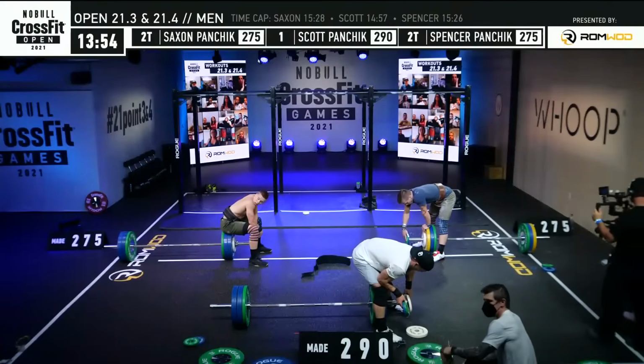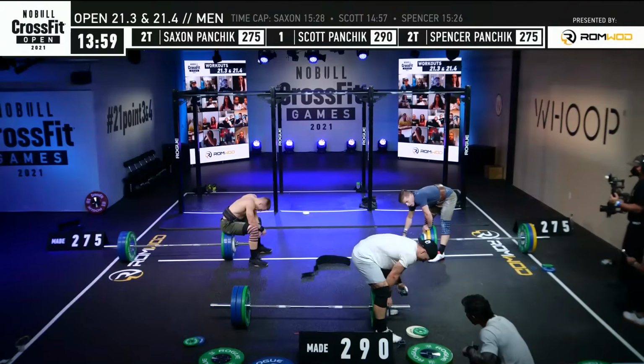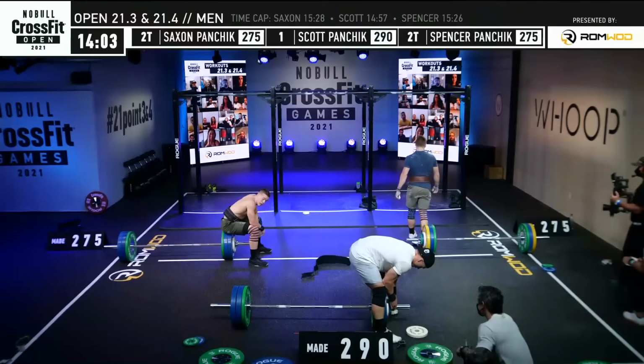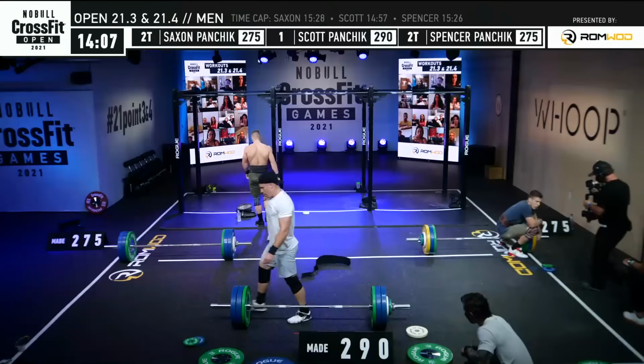Yeah, I think if you really want to compete with the big dogs on this workout, because this is one of those workouts where you're going to get a creeper, one of those strong athletes who's in the back of the field, who's going to come out of nowhere, and he's just going to win this event with a big lift.